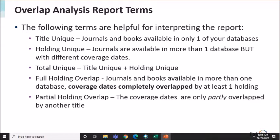Full holding overlap, journals and books that are available in more than one database, where coverage dates are completely overlapped by at least one holding, and then partial holding overlap. The coverage dates are only partially overlapped by another title.